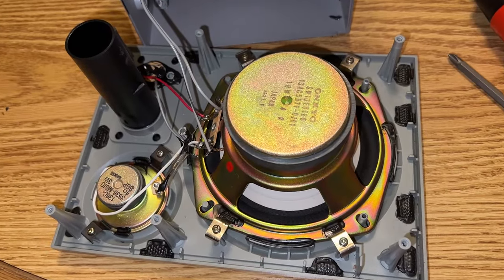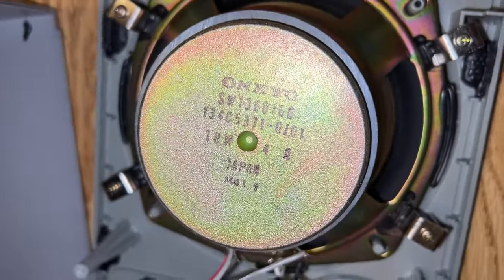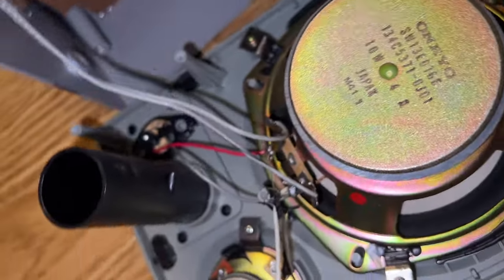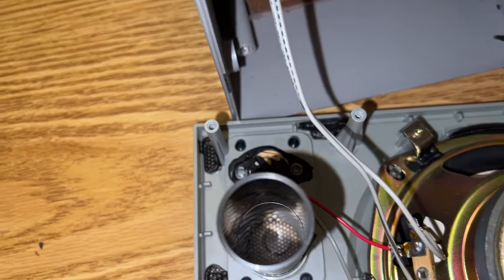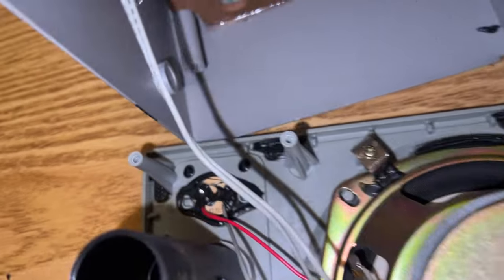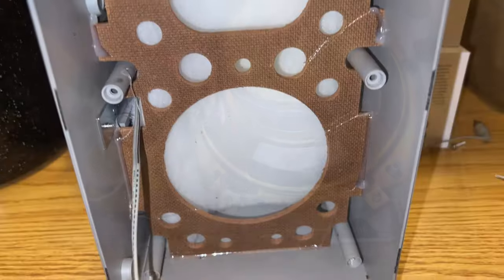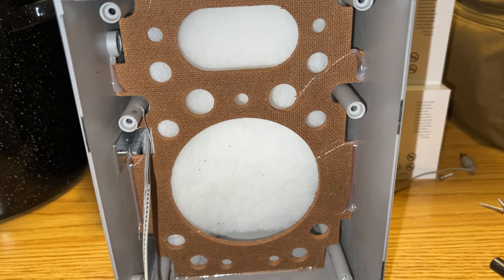So I did end up taking one of the speakers apart to check it out. Onkyo woofer, 10 watts at 4 ohms. It's rated 4. Look at that huge magnet on that beast. And it has a circular bass port, a mid-range driver, and the tweeter. The back of it has sound deadening insulation and a little baffle right there as well.